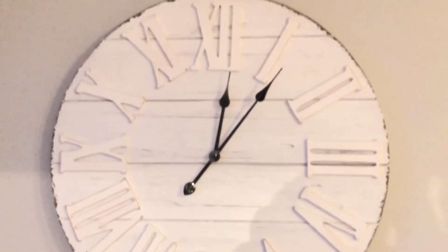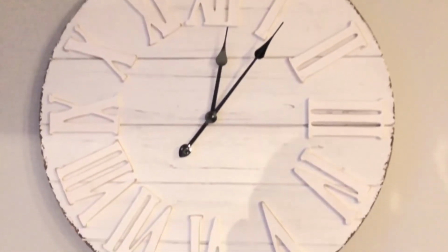And this is my favorite piece in my entire dining room. This came from the store At Home.